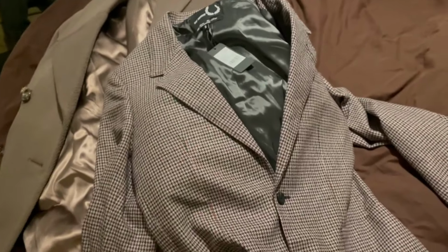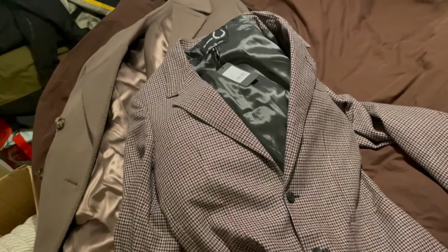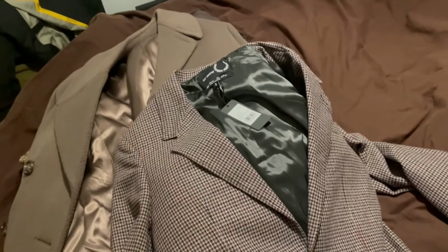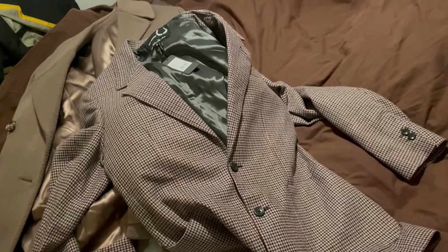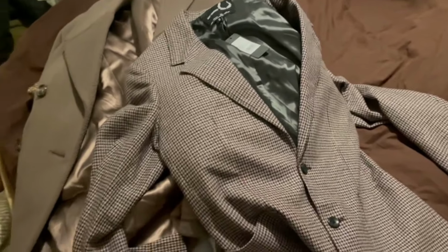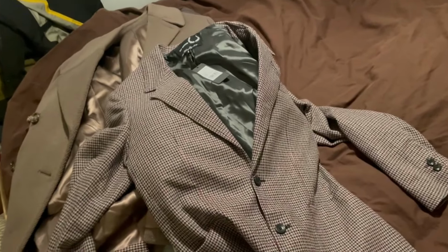It sold about 12 hours later for £300, including shipping. So there is a collaboration to look out for, folks. If you see a Raf Simons Fred Perry, you're going to make some money. Yeah, a £300 sale, which is cracking because that has given me loads of cash to reinvest back into the business and a little bit to save towards my house move as well. So yeah, going to turn the camera around and do the wrap up.